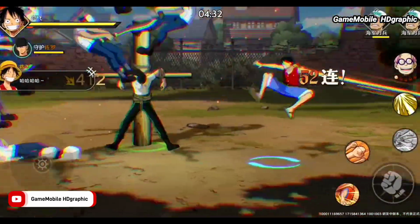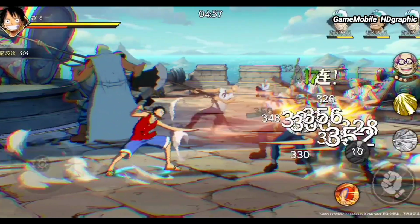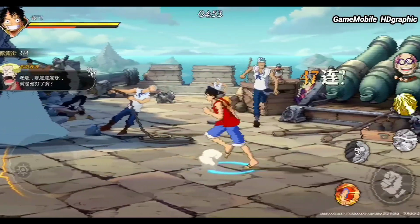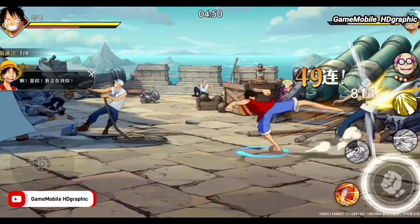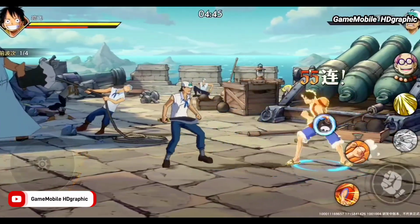Let me tell you earlier, this RPG has PvP features where we play in 3 versus 3 to know how strong and how powerful our ability is. The game has the actual One Piece anime storyline since we try to save Zoro. Sometimes we have the same cutscenes, which is really familiar for us.